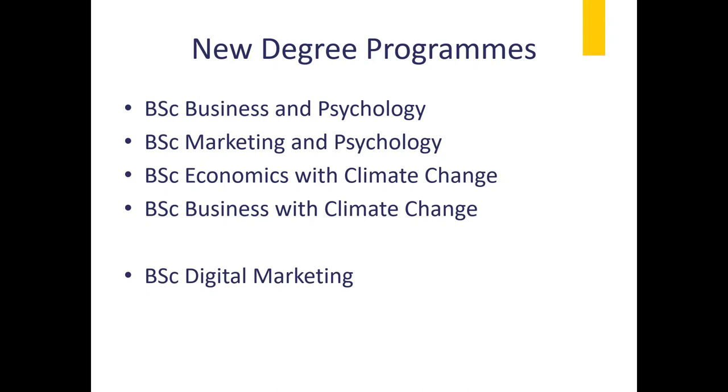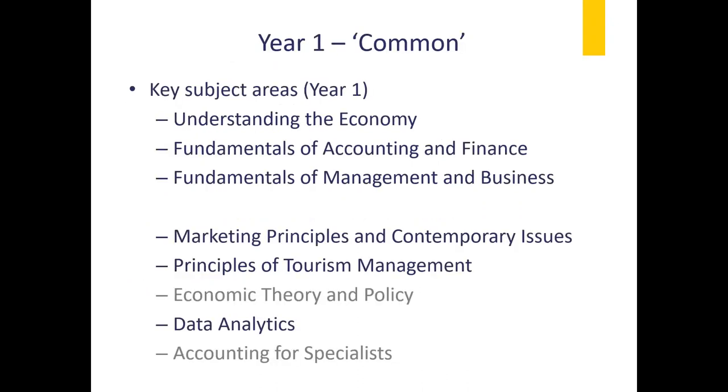Because at the end of the day, what comes out of business schools are the leaders of the developed and developing worlds for the next 30 or 40 years. What we do in university fundamentally impacts the direction of travel of the societies within which we work. So we have a responsibility to make sure that they are delivered in an authentic and ethical manner.